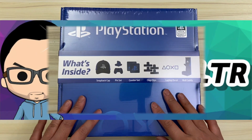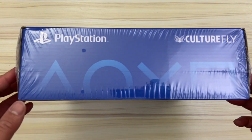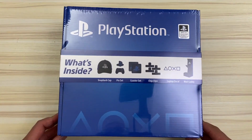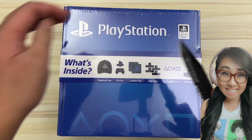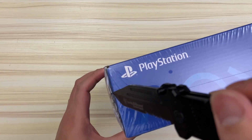Every time that I've walked through the video game section at Target, I've always spotted this PlayStation collector's box. And long story short, the fiance, who knows how big of a PlayStation fanboy that I am, surprised me the other day and picked it up for me during her last Target run.